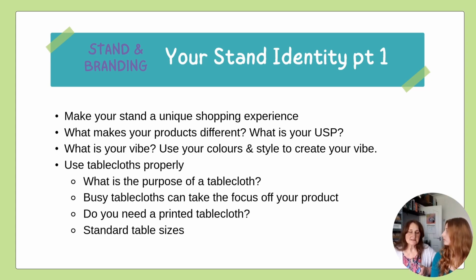I guess a good example is if you sell soaps, for example, we kind of associate blue and white check with soapy, natural, handmade kind of thing. If your whole tablecloth is this check, it's going to be quite distracting, and it's going to take people's eye away from your products, which is not what you want. But if you have a plain white tablecloth and you maybe have a little runner of this blue and white check, that's okay, because that helps establish your brand and your vibe. But it doesn't overwhelm your product.